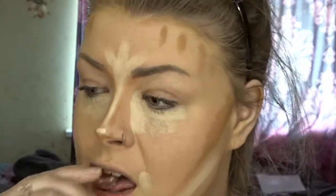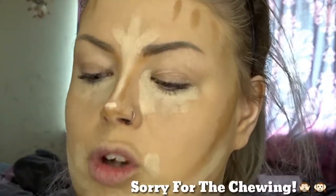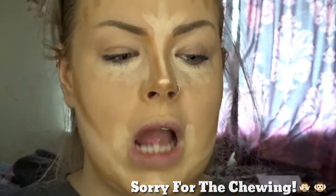Let's have a Rowntree's Fruit Pastille. These ones are the best. Strawberry and blackcurrant. You don't get none of the other ones. I read a little quote today, and it said, "Don't let anybody treat you like a yellow Starburst." I really like that quote.